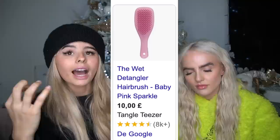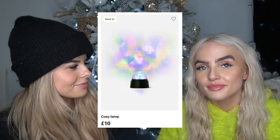A detangling hairbrush. A detangling hairbrush is insane. A cosy lamp for £10 from Flying Tiger. I didn't put that one on the list. You're looking at me. You're getting some of mine.